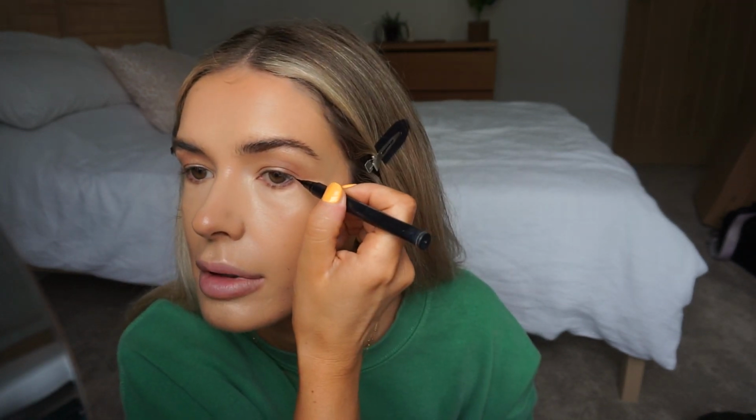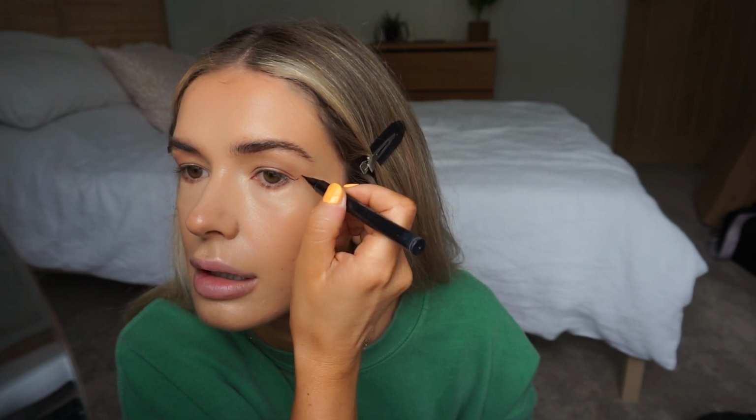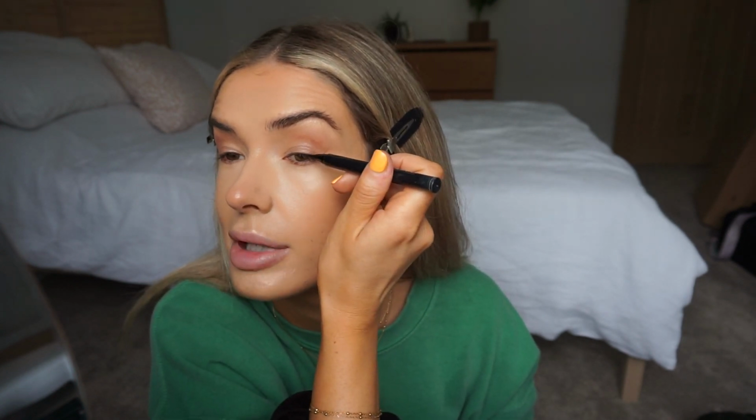So I try and come out and up, and I'll just do it really faint so I can try and get it even on both sides. And if I feel like the lines are in place, then I'll just roughly fill it in. And I usually start about three quarters of the way from the lid.